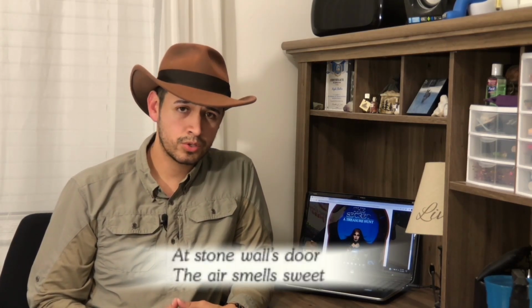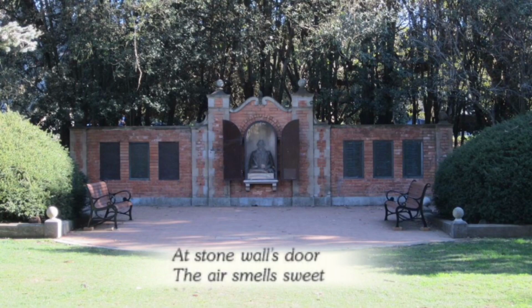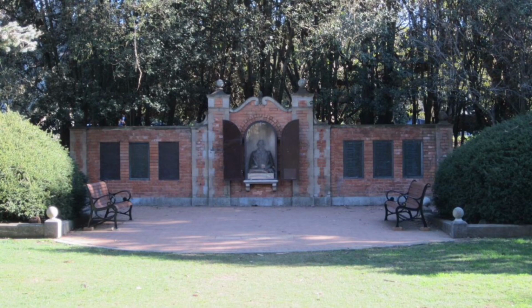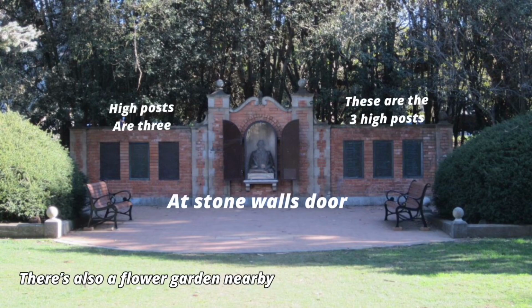Well, "at Stonewall's door, the air smells sweet" seems to have an online presence, hinting that it is the doors on the statue of Shakespeare at the Shakespeare Garden, which I do actually kind of agree with, because when we look at the left and the right side, we see 3 things are posted up nearby. So right off the bat, at Stonewall's door, the air smells sweet. Not far away, high posts are 3. All of the requirements to this are met right here at this location.